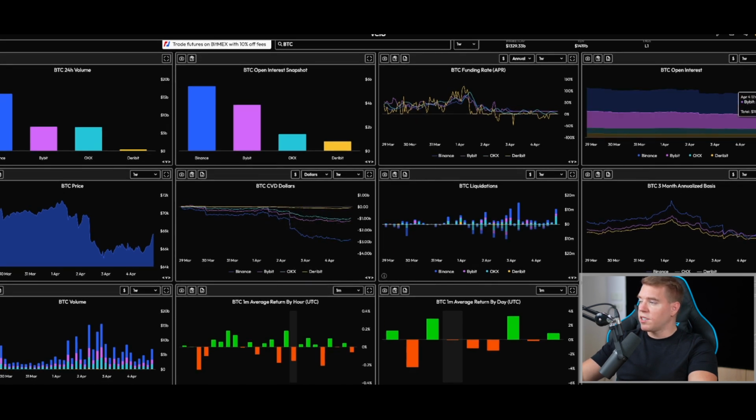Also the open interest is gaining momentum again a little bit. We get a little bit more open interest here, so it means more people start to long. And again, the funding rates are completely in the ground right now, which also makes it really attractive to start leveraging again in this market.